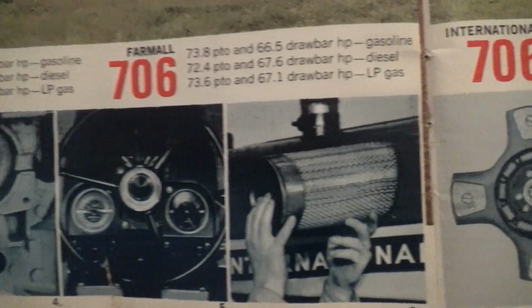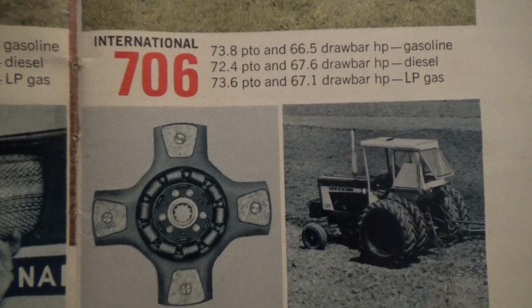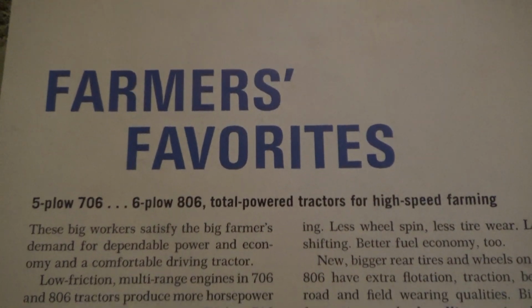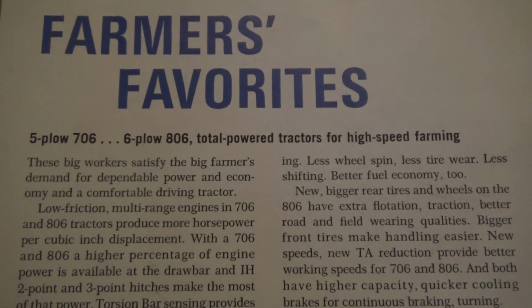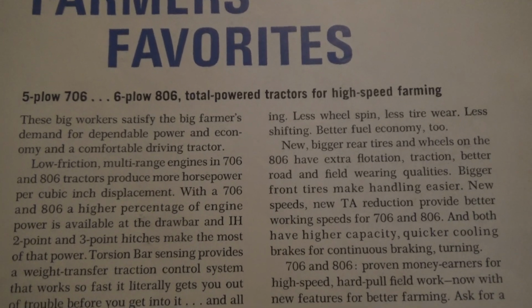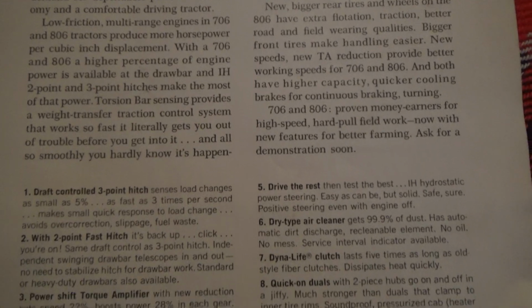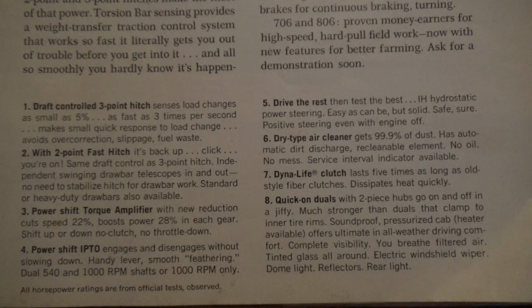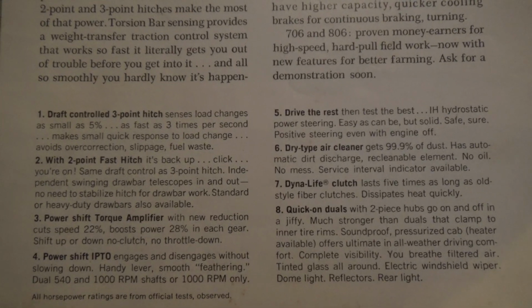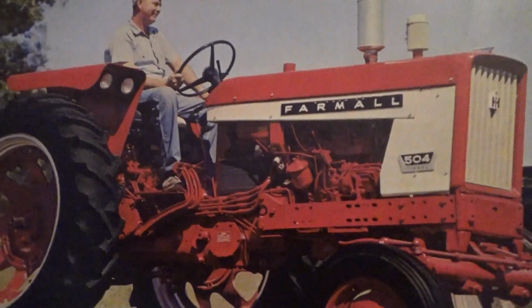Say I'm trying to do this so if you see something you want to pause it on, you can pause it and look at it some more. The farmer's favorites. Like I say, if they had some easy ground to plow, I guess you could pull 5 with a 706. We had some right knobby ground here. This is it now. 504.